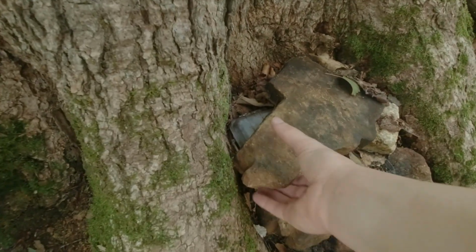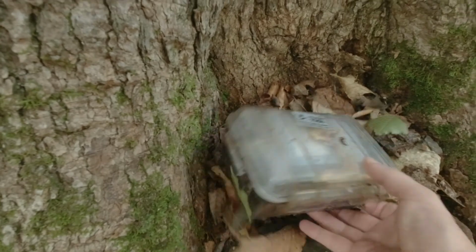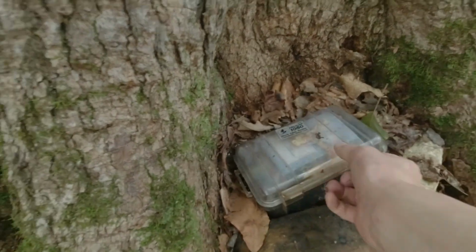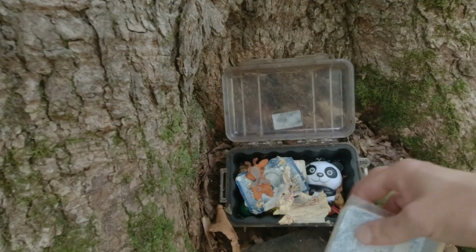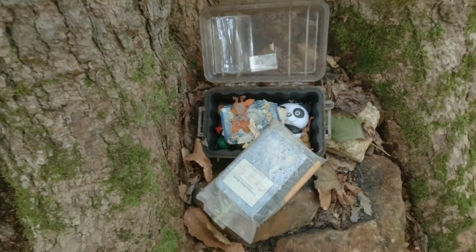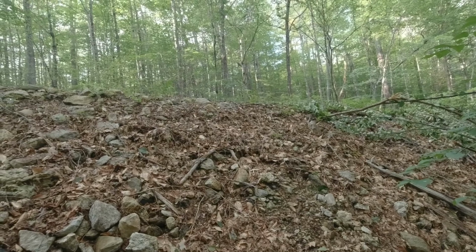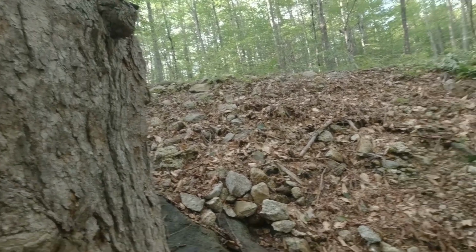And here's the second cache. Different style. Little pelican case. Just open like that. Pretty easy find. Yeah, a little wet in there. Anyway, gotta sign the log. Okay, found the cache. Now I gotta figure out how to get back up this hill again. Make this car go by first and then we'll start making the climb up.